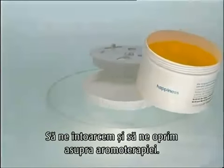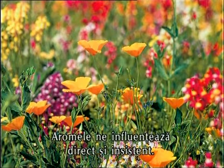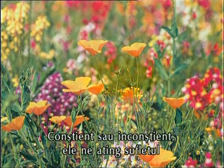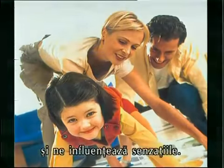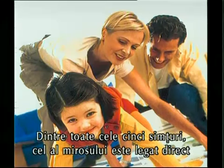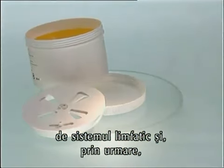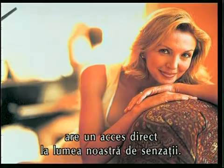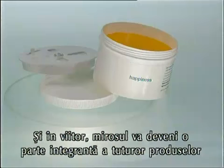Let's go back and touch upon aromatherapy. Scents reach us directly and insistently. Consciously or subconsciously, they touch our soul and influence our feelings. Of all the 5 senses, it is our sense of smell that is directly connected to the limbic system and hence has direct access to our world of feelings. And in the future, scent will become an integral part of all products and living environments.